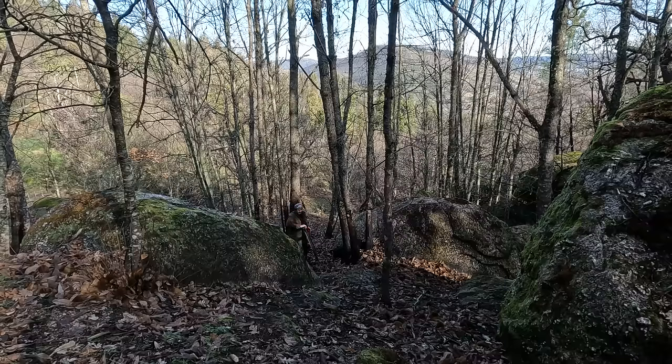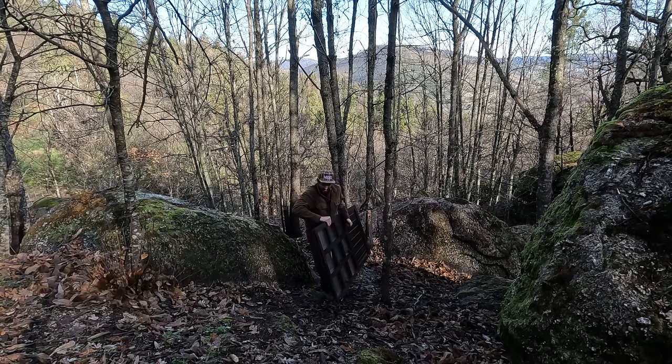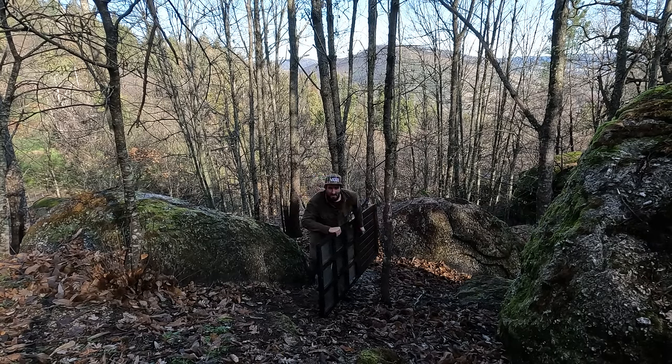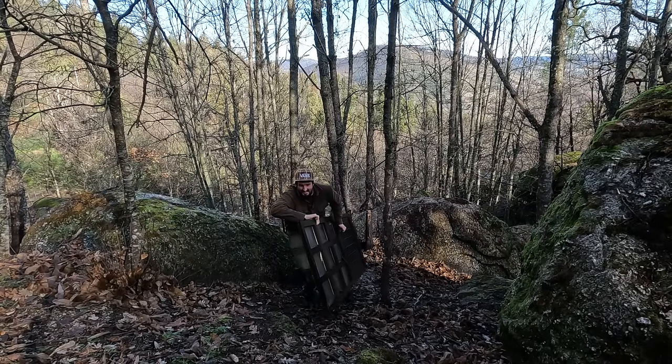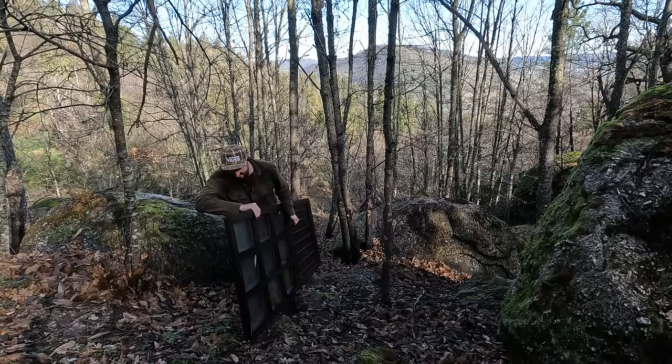The time has come to bring the door up. I've been waiting a long time to bring this door up because it is so heavy, as you can probably tell by my breathing. But nearly there. It's hard to show how steep this is on camera. But I'm excited to get this door fitted and all four walls complete.